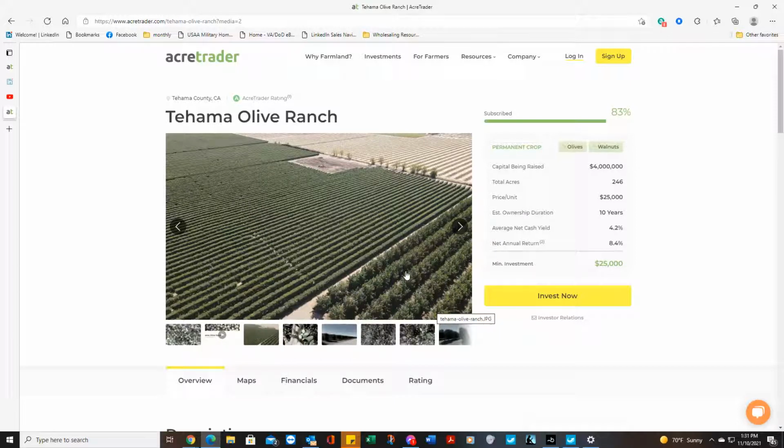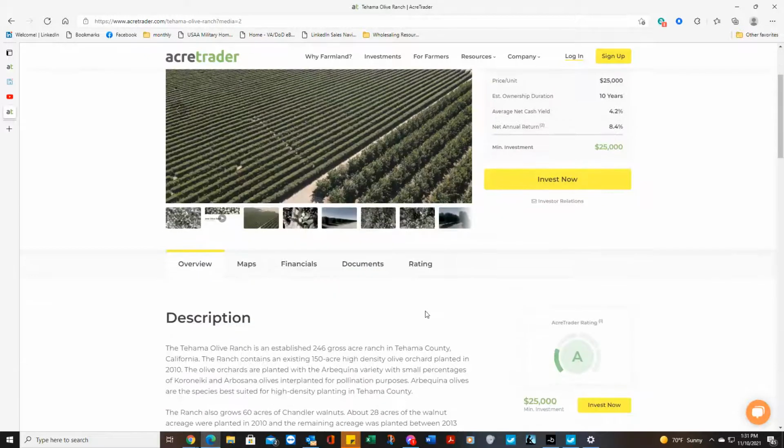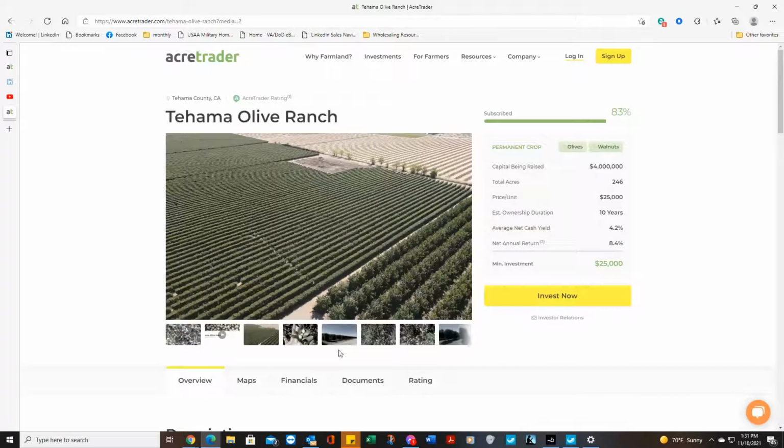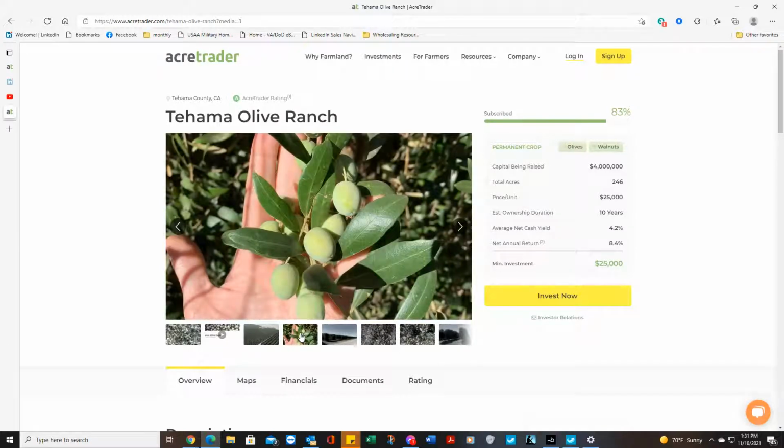I take it. Let's see. I think this is the walnut side over here. It's supposed to be like 60-something acres of walnuts, I believe. Yeah, the ranch grows 60 acres of Chandler walnuts. All right, so there's your olives.